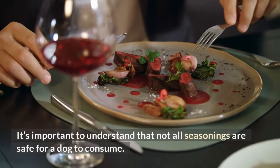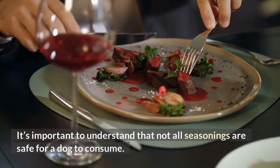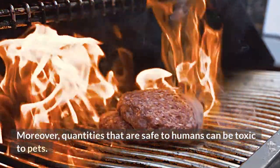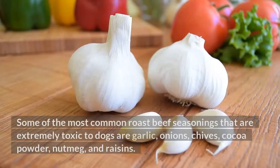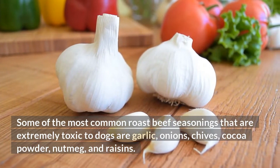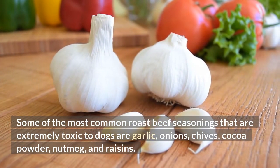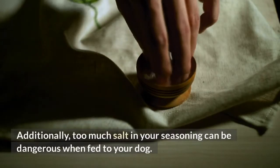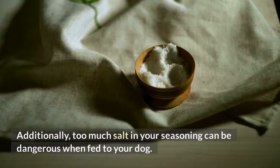It's important to understand that not all seasonings are safe for a dog to consume. Moreover, quantities that are safe to humans can be toxic to pets. Some of the most common roast beef seasonings that are extremely toxic to dogs are garlic, onions, chives, cocoa powder, nutmeg, and raisins. Additionally, too much salt in your seasoning can be dangerous when fed to your dog.